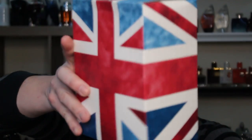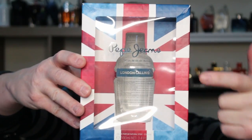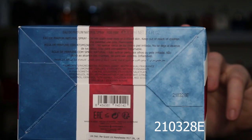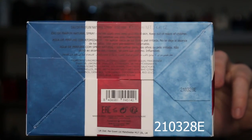There's nothing on the box in terms of writing. It says in silver Pepe Jeans and in a silver box, London Calling. Now on the bottom of the box, which you probably can't see here, you've got ingredients, some address information, as well as the UPC and the batch code.